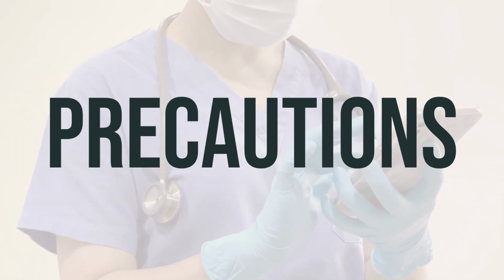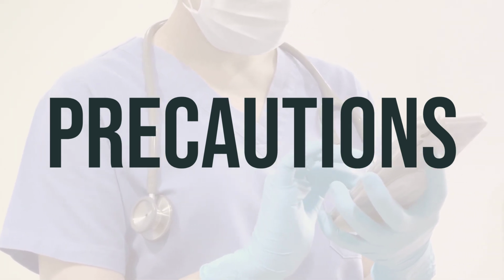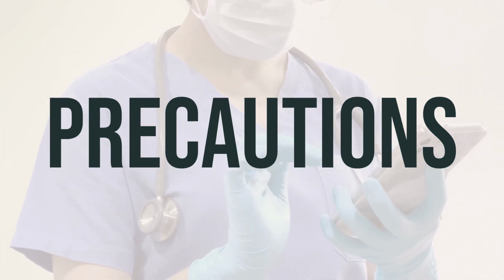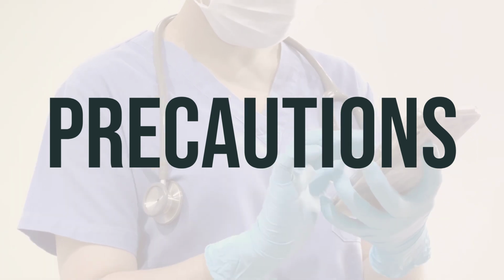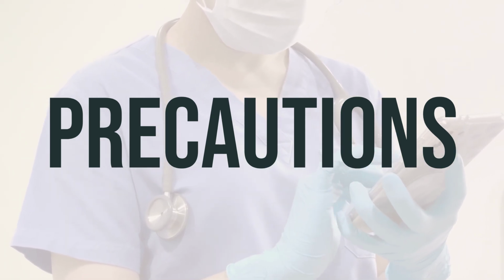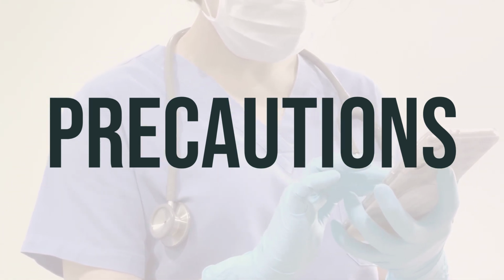If you are a woman of childbearing age, it's important to talk to your doctor about the benefits and risks of using this medication. It may harm an unborn baby, and if used during pregnancy, it's recommended to use the lowest effective dose for the shortest possible time. Additionally, it's unknown if this drug passes into breast milk, so be sure to consult your doctor before breastfeeding.